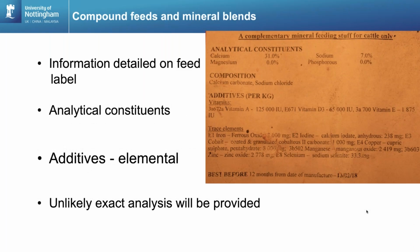For compound feeds and mineral blends, we used information that was on feed labels. So if you look at your feed label, you'll see two values. You see an analytical constituent, and this is the analysis of the feed as a whole. There is a mandatory requirement for certain macro minerals that the analysis is provided on the feed, and the macro minerals here are calcium, magnesium, sodium and phosphorus. And the magnesium and phosphorus levels are both zero, which is, I suppose, not uncommon with finishing cattle and people trying to avoid stones and the urine calculi. But there's a mandatory analysis on the product as a whole.